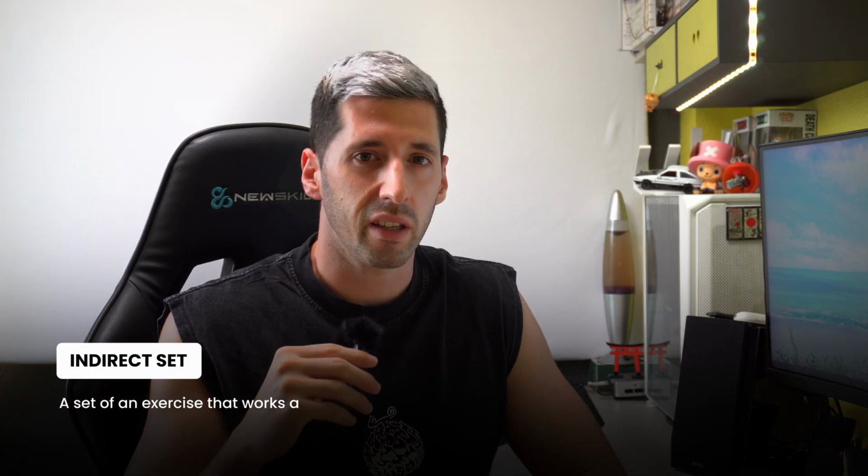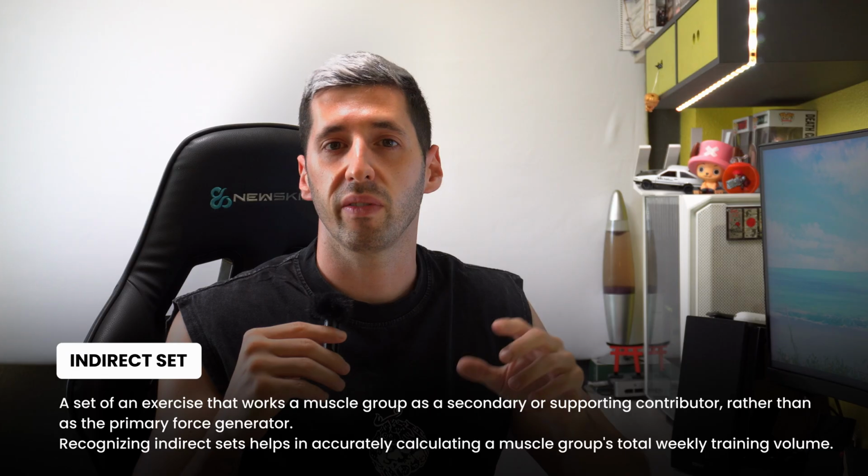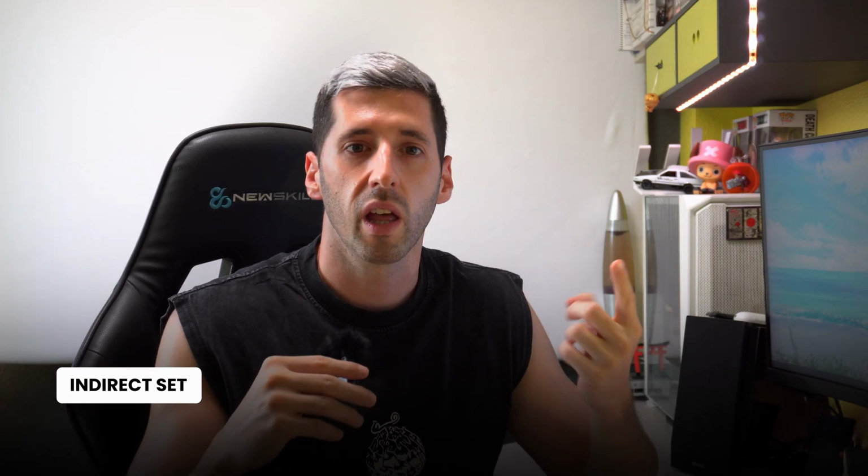It is also worth saying that if you are training a muscle indirectly, every set counts as half a set. Let's say, for example, if you are doing bicep curls, every set will count as one set, and if you are doing some kind of row, some kind of pull down or pull up, every set will count as a half bicep set. But if you are not completely sure that you are doing indirect work, don't count it. In that case, it's better to count only the direct working sets and have that indirect work be extra volume.